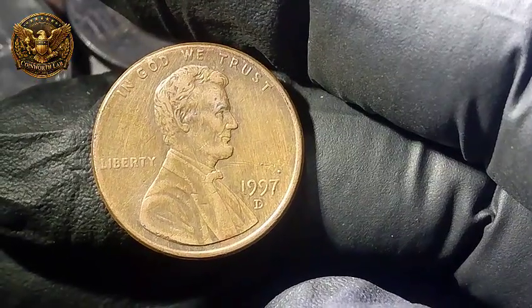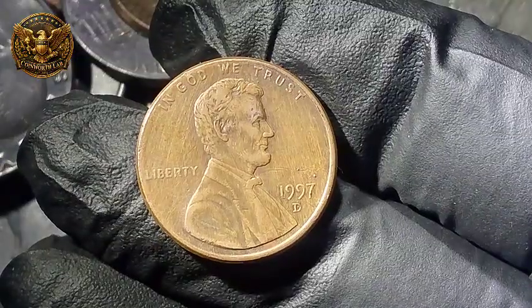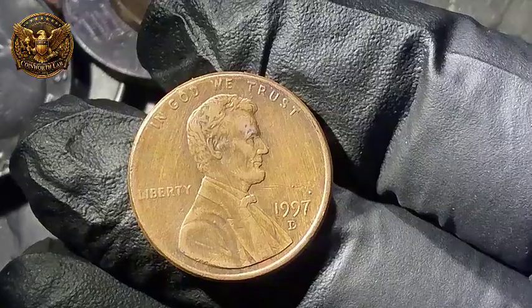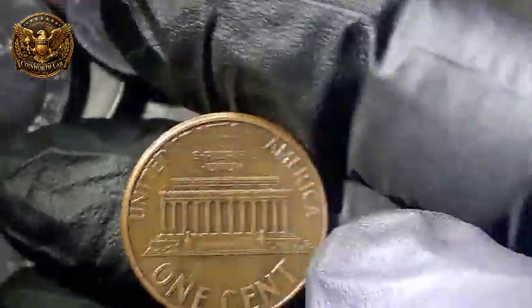Now, here's what makes the story even more exciting. Remember when I said researchers estimate between 1 and 5 of these coins might have been produced? That means there could be up to 4 more of these $45 million pennies out there in circulation or sitting in someone's collection completely unrecognized.